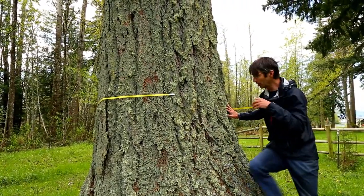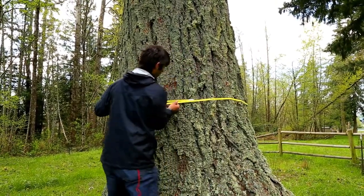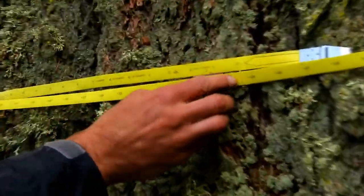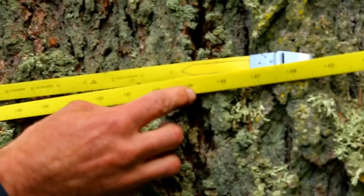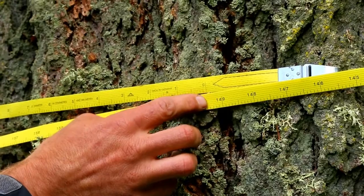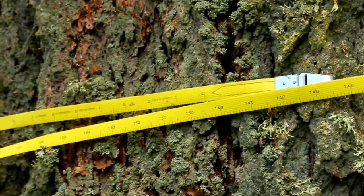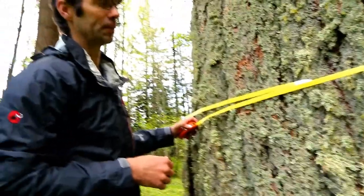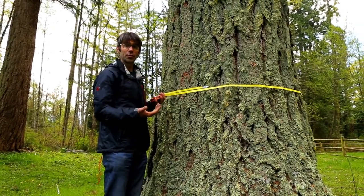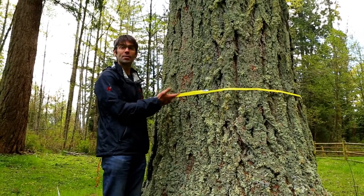Run around this tree, keeping it as straight as possible, and then I line the 0 up here, and I take my measurement: 149 and a half. So that's 149 and a half centimeters is the diameter of this tree. You're probably wondering, how big is that in feet? Well, we know there's 30 centimeters in every foot, so this is about 5 feet in diameter.